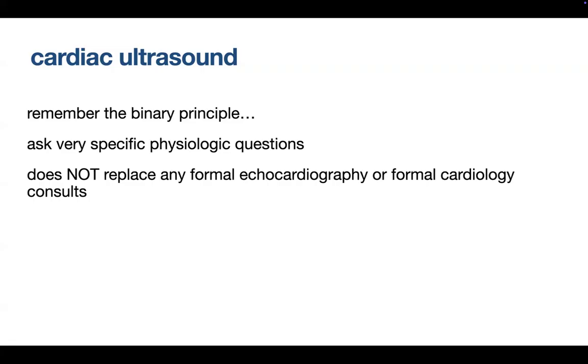So the way I look at it is it doesn't replace anything. Like the example that I showed at the very beginning, you look for something. In that scenario, you're looking for LV function, parasternal long. You see, oh my God, what is this? And it's obviously a cardiology consult at that point.